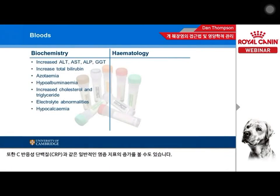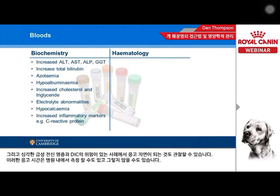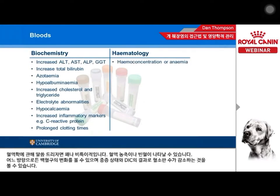You might also see increases in general inflammatory markers such as C-reactive protein. And in those really severe acute cases where the systemic inflammation is really profound and we have a risk of DIC, we might even start to see prolonged clotting times, which you may or may not be able to measure in-house. And then there's hematology.